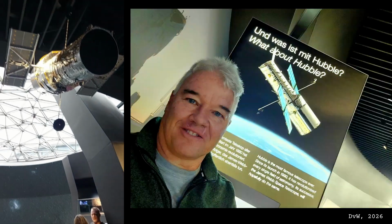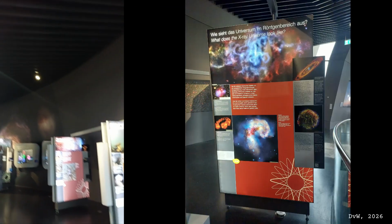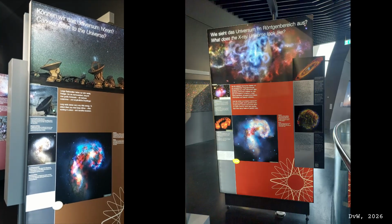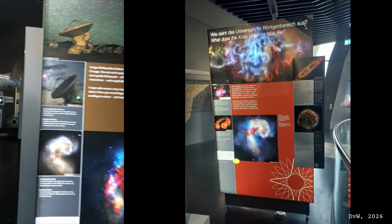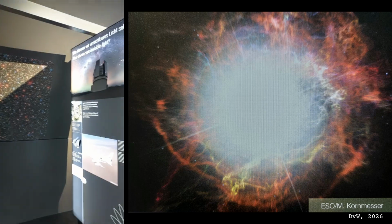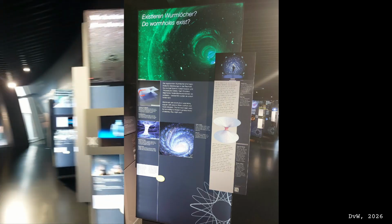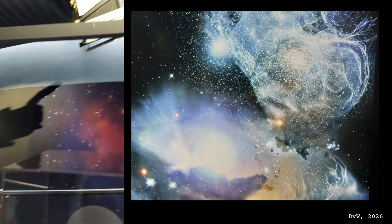So here's a to-scale model of the Hubble telescope. Really incredible exhibition. Here are some radio telescopes. So the real advantage of radio telescopes is that they don't suffer from any atmospheric problems that we have here on Earth. And that's why they are also used instead of visible light telescopes or infrared telescopes. They do not suffer from atmospheric conditions.